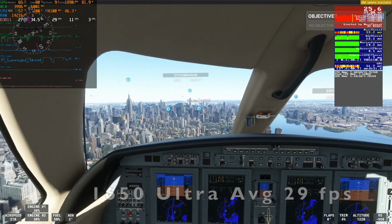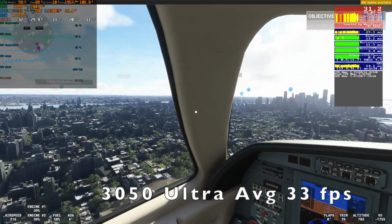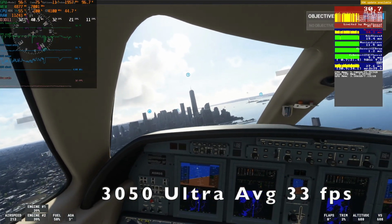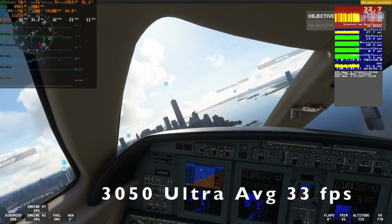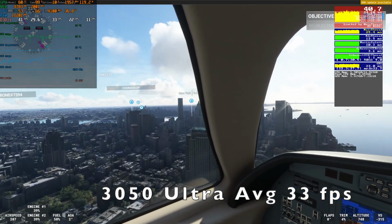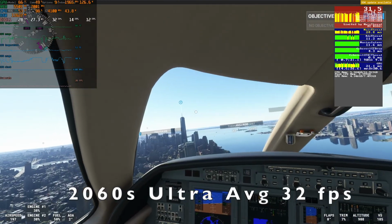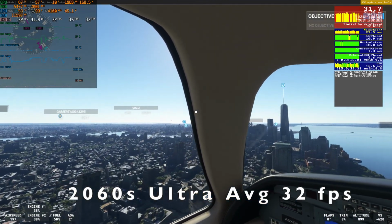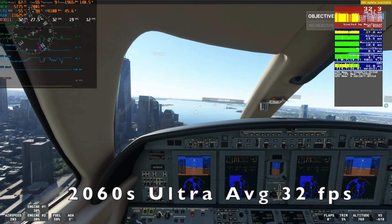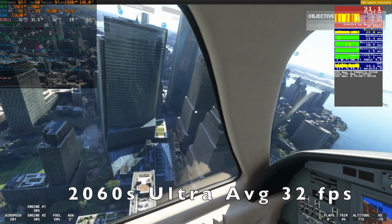But when going to the 3050 and the 2060 Super, they are performing fairly good. We can see that the performance between the 3050 and the 2060 Super when it comes to average frame rates is basically the same, but that is because we mostly are CPU bottlenecked, and we can also really see that on the percentage of the GPU use. With the 3050 in Ultra, we are maybe going from 80 up to 100%, but with the 2060 Super we have much more headroom, and here flying at almost the same place we are at a maximum of maybe 60%, but we are limited by the main thread here in Ultra, so we won't get more frame rates.